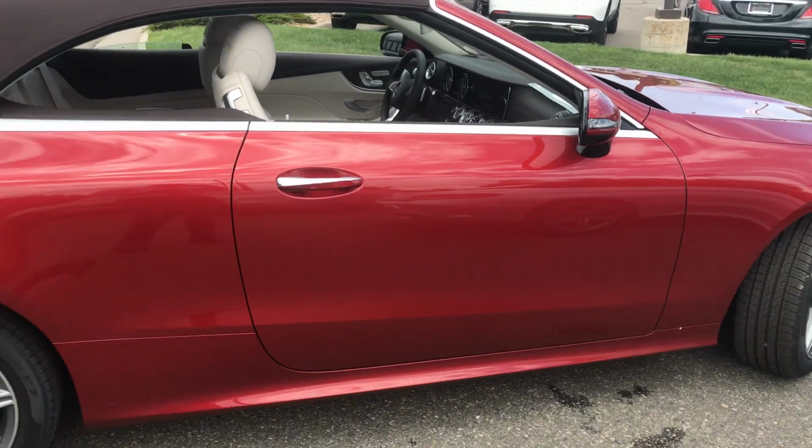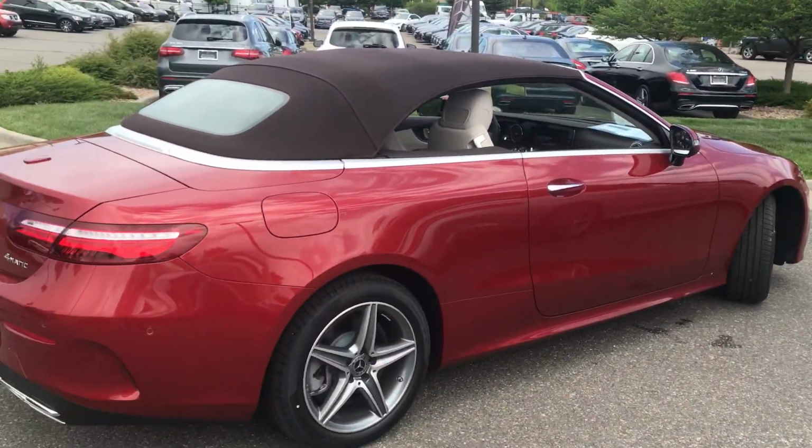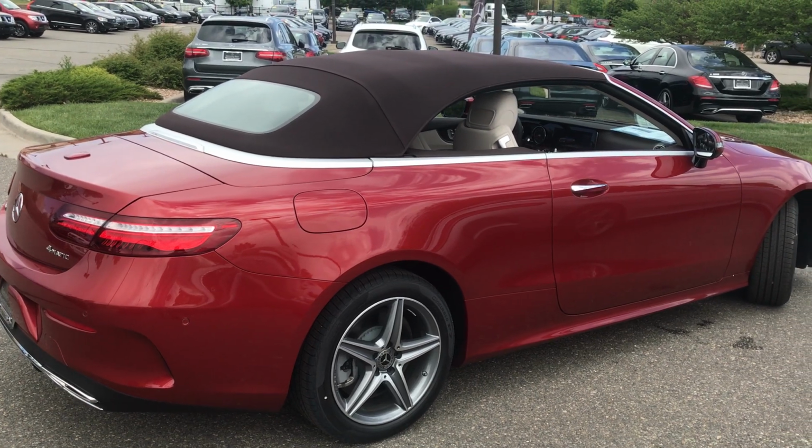But definitely let me know your thoughts between these two. These are the two that we do have here in stock right now. I have quite a bit more of these, so we can definitely talk a little bit more. Let me know if you have questions on them as well.